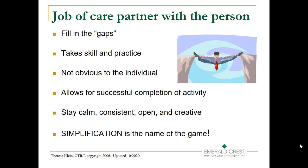Caregiving is a thankless job, but you're doing an amazing job. Stay calm, stay consistent, stay open, stay creative. Maybe try some of these things that we talked about today. Certainly, Christine can pass along my contact information if you want to chat more about specifics. I'm more than happy to help problem solve. But ultimately, you all are probably aces at trial and error, and know that this journey of dementia caregiving takes a lot of time, patience, and trial and error and simplification.